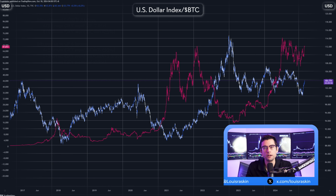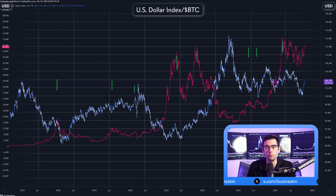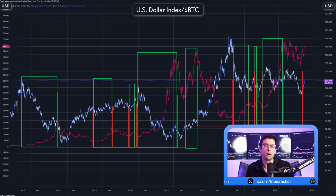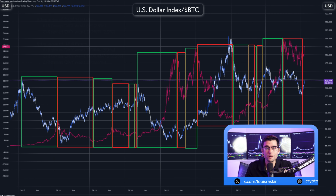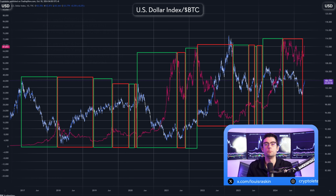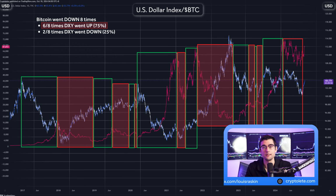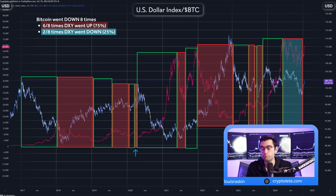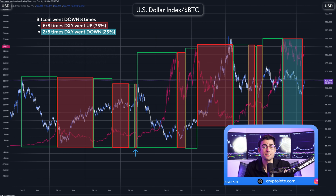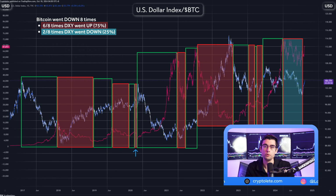Here, I overlaid the Bitcoin chart on top of the dollar and drew a box around the times when Bitcoin moved up in green or down in red. Overall, the biggest inverse correlation is that when the US dollar moves up, Bitcoin moves down. Bitcoin went down 8 times. 6 out of the 8 times, the dollar was moving up. The other 2 times, both were going down. So there's about a 75% chance that when the dollar moves up, Bitcoin will move down.